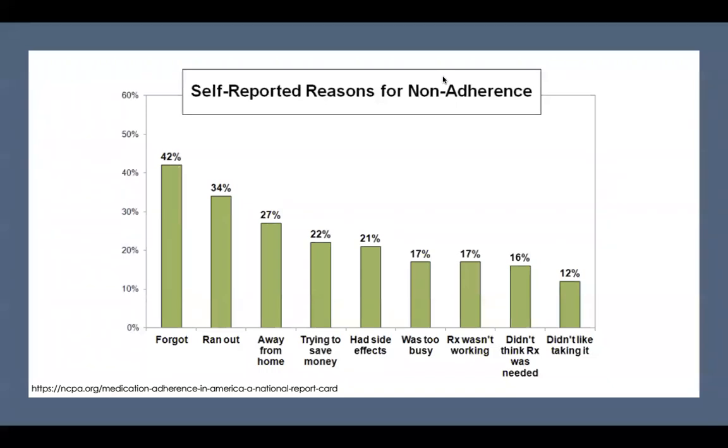I like this graphic to describe the self-reported reasons for non-adherence, and the link to where I got it is below. So look at about 42% of individuals who had non-adherence with their medication management routine said that they forgot. 34% said they ran out. 27% said that they were away from home. 22% said they were trying to save money. 21% said that it had side effects.